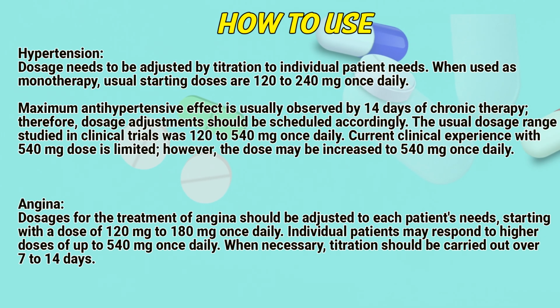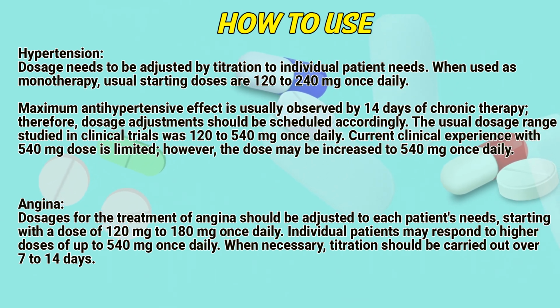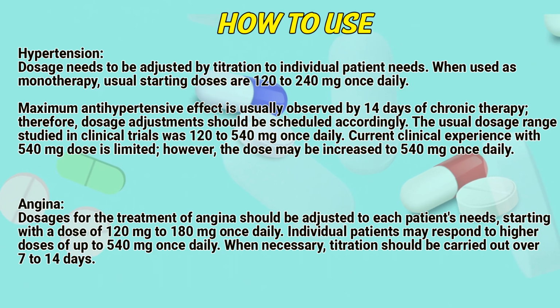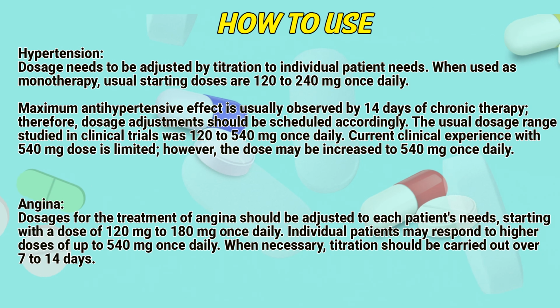How to use. Hypertension. Dosage needs to be adjusted by titration to individual patient needs. When used as monotherapy, usual starting doses are 120 to 240 mg once daily. Maximum antihypertensive effect is usually observed by 14 days of chronic therapy. Therefore, dosage adjustments should be scheduled accordingly.